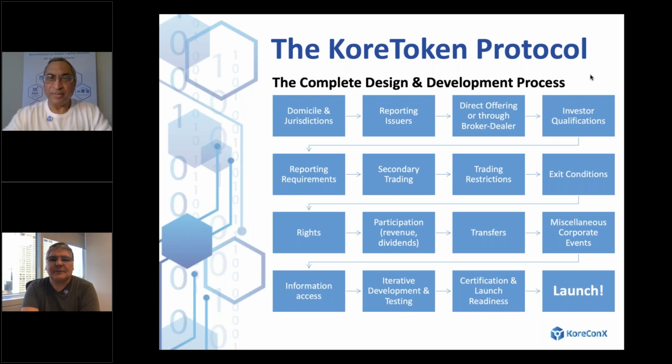And of course, depending on the jurisdiction and the exemptions that the issuers pick, there will be some automatic disclosures and reporting and legal things that will come mandatory. There are others that are pretty optional, and that's where issuers need to understand what are the various exit conditions and the rights of token holders, and what type of participation they can put into place, right?